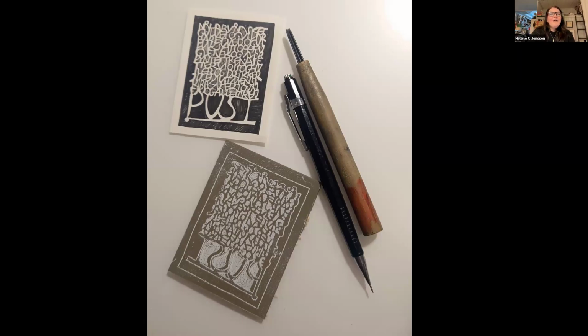I love writing with a pen or different tools on paper, but I also love to make prints. And sometimes the print has a written origin. This one is drawn, and it was intended as a Christmas card.